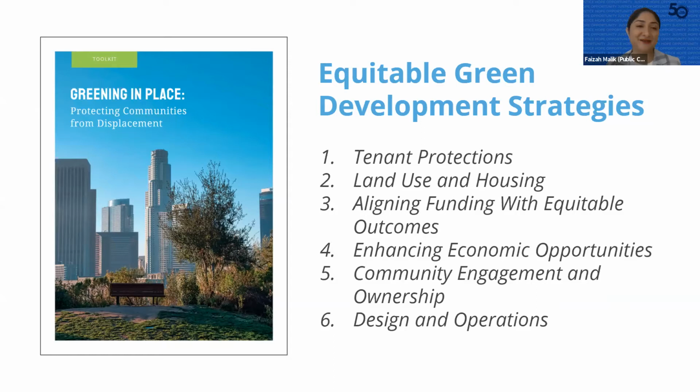So that's a lot of information and a very broad overview of the strategies in the guide, and we recommend going to it and reading about each one and reaching out if you have any questions. And Public Counsel works with a lot of community groups to implement a lot of these strategies and stand behind all of them as effective.